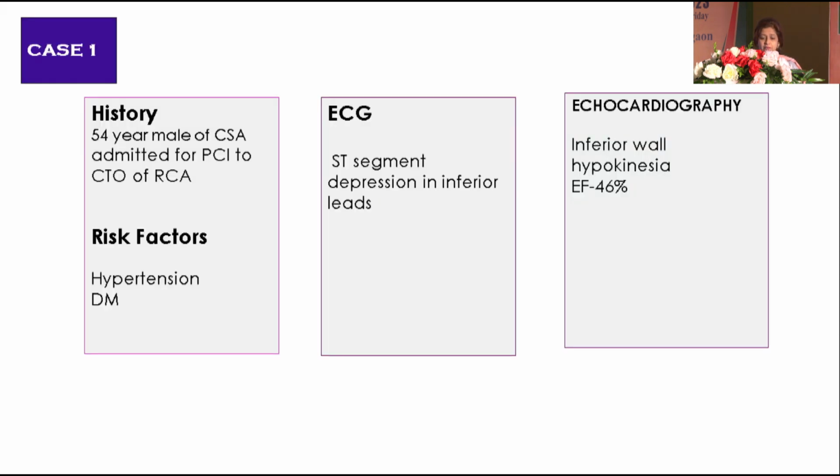My case is a 54-year-old male who presented with chronic stable angina on the background of hypertension and diabetes. In ECG, there was ST segment depression in the inferior leads, and echo showed inferior wall hypokinesia with an ejection fraction of 46%. The patient had a coronary angiogram in another hospital, which revealed a normal left system and a CTO in RCA. So the patient was admitted in our hospital for PCI in CTO RCA.